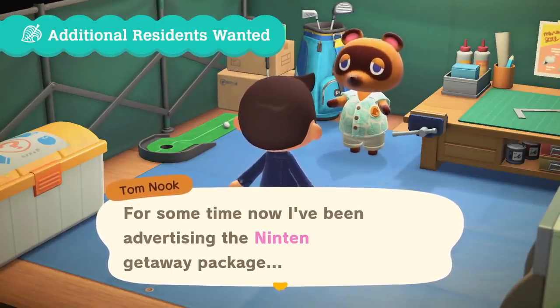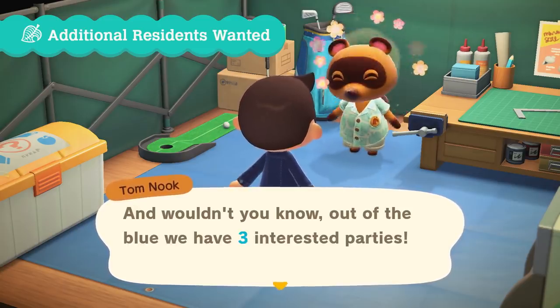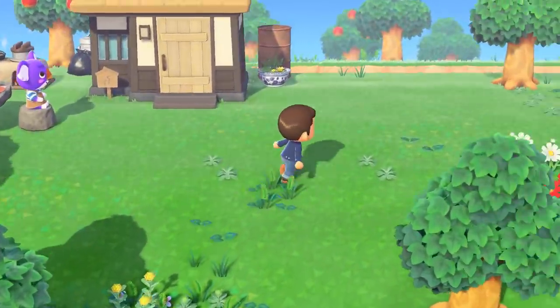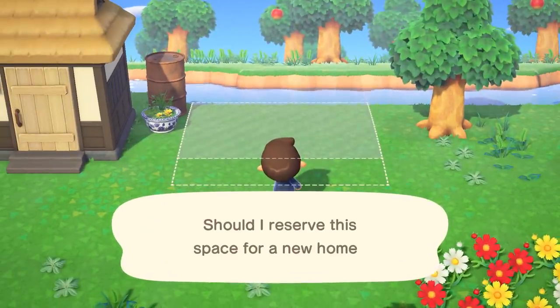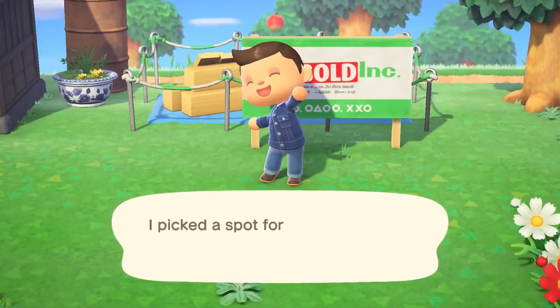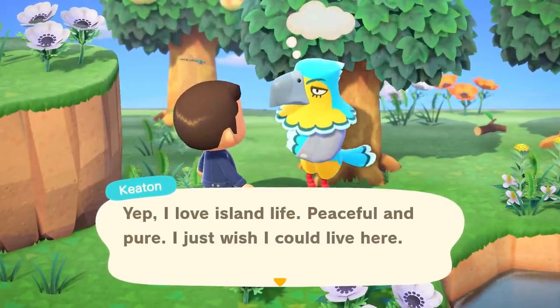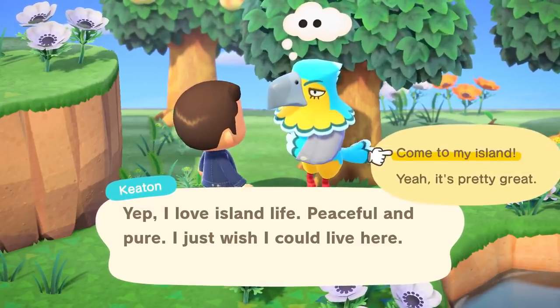For this reason, we're planning to invite more animal residents to come live here. That said, we don't want you to feel like we're inviting others into your space carelessly. As such, we've secured this land in advance. And in some cases, you may be able to invite some residents yourself.